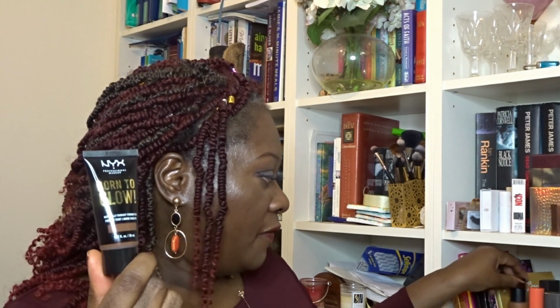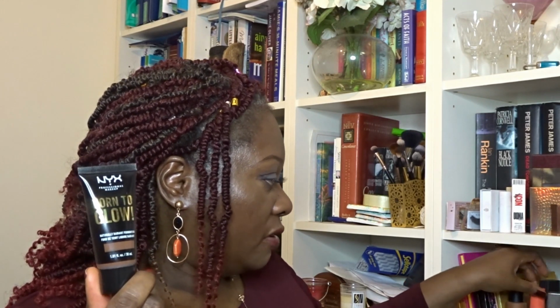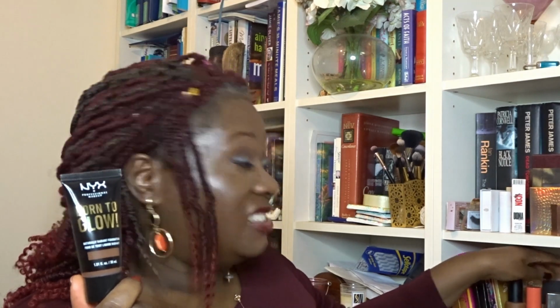What would I compare this with in finish? Oh, I can't think. Let's see what I've got here. All the foundations I've got here, these are the foundations I tend to wear all the time, and these are all matte finish foundations. I'm just trying to think of a dewy foundation that I've tried and I've liked. Don't think I really have tried one. Oh, I'll tell you what this would compare to. The L'Oreal, what's it called, Fresh Wear foundation.